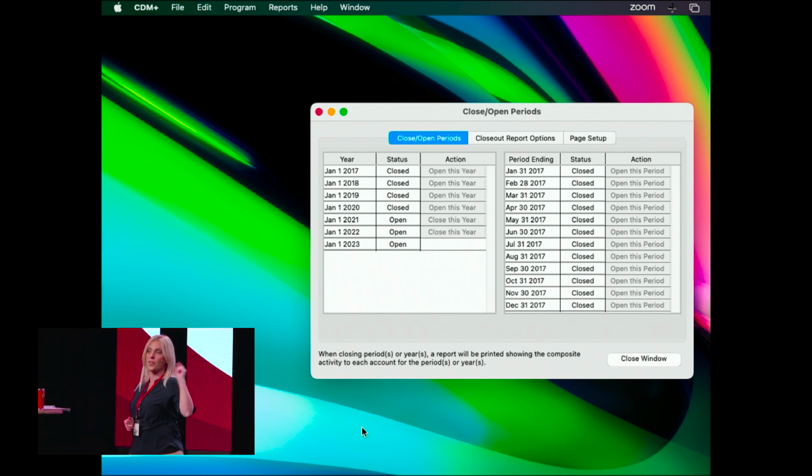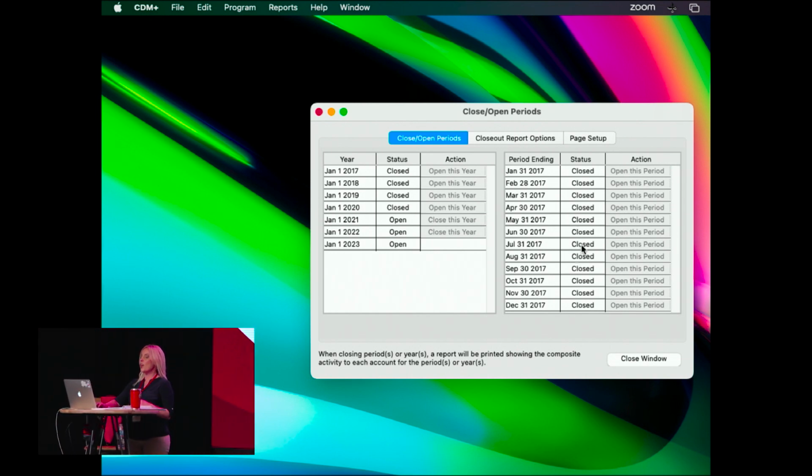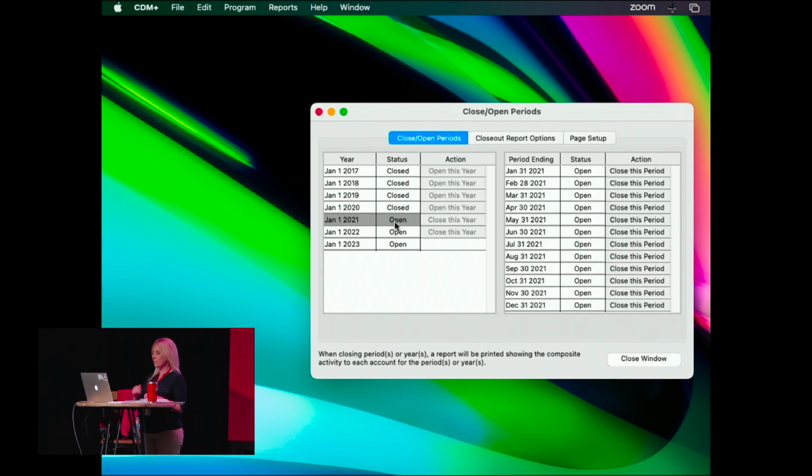But that's the only reason those years can be changed, okay? If you have something dated for the year 3000, what do you think happens? I can tell you, your program's going to crash because it tries to create over 1,000 years in there. It's fun. So you click on your open period.